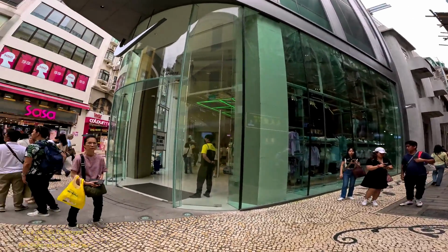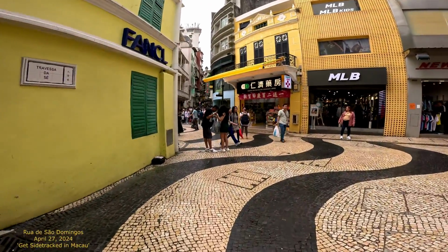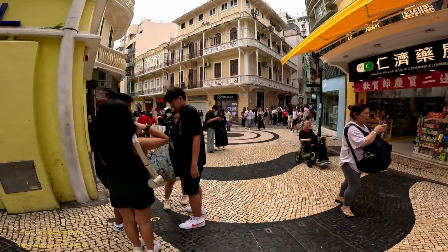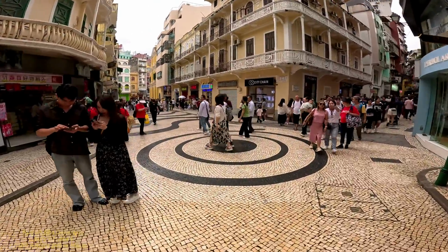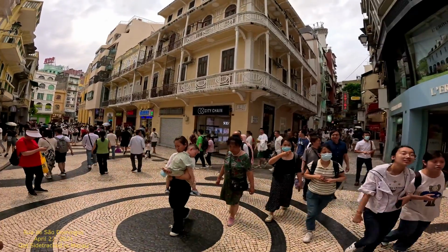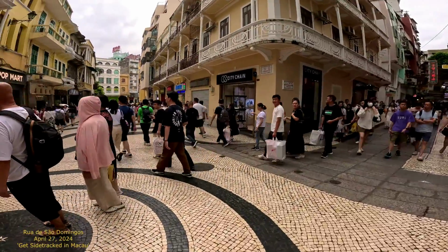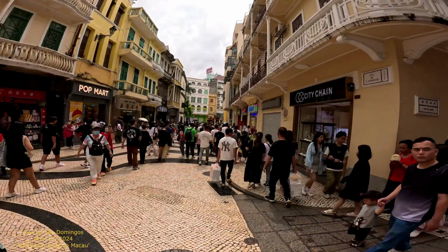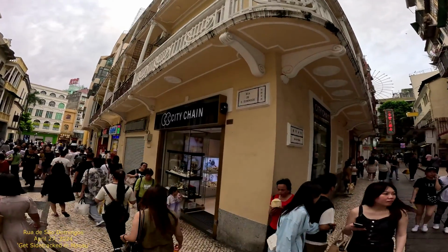That goes into a, is that east or west? But this direction that we're walking here is south, so we're actually going in a southern direction. And now we're back where we were about 6 minutes ago. Lots of people coming all the way down from Sao Paulo ruins. Tour groups over there, and that's our sign, Domingos.